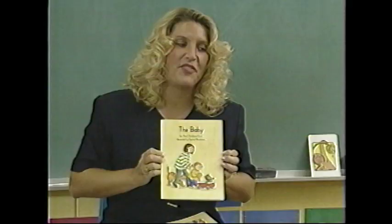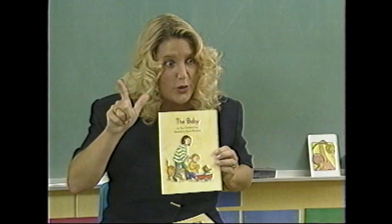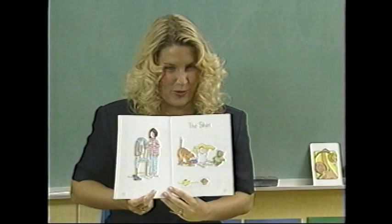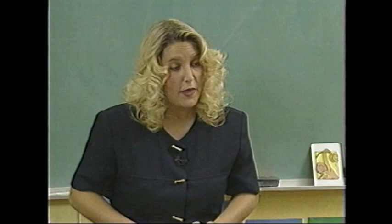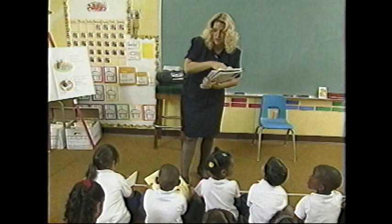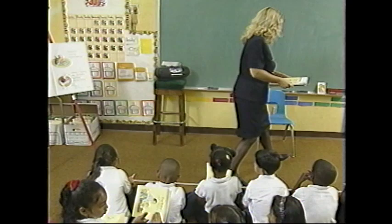This book has two stories. The baby is the first story that we read yesterday, and the shirt is our story for today. I'm going to pass out your books, and I want you to think about what the story was about yesterday. Okay? Take one and pass it down. Take one, pass them down. And go ahead if you need to help yourself remember what happened in the story yesterday. Go ahead and browse through the old story from yesterday, the cake, and see if you remember what the story was about.